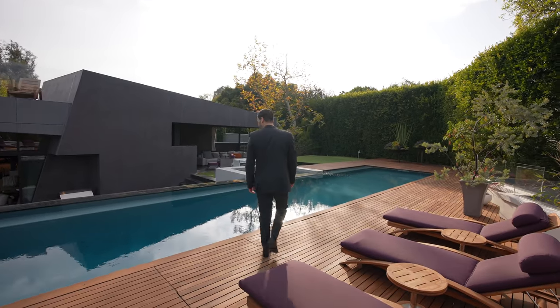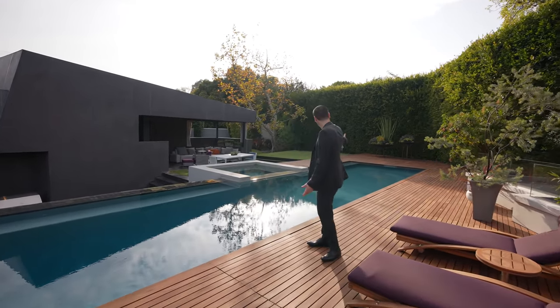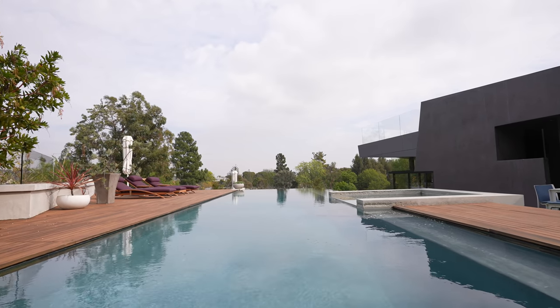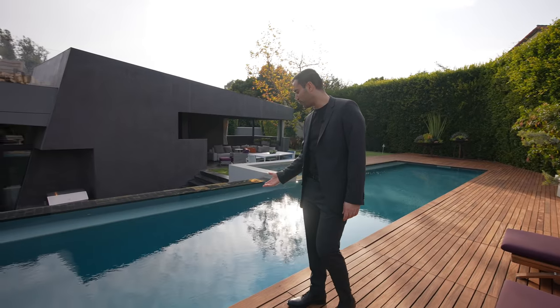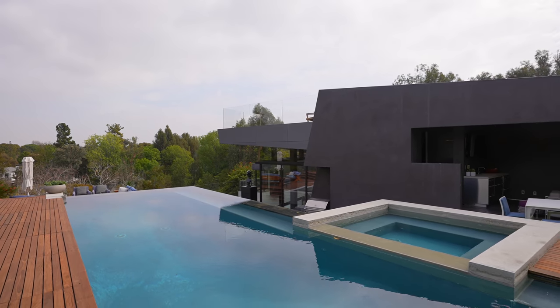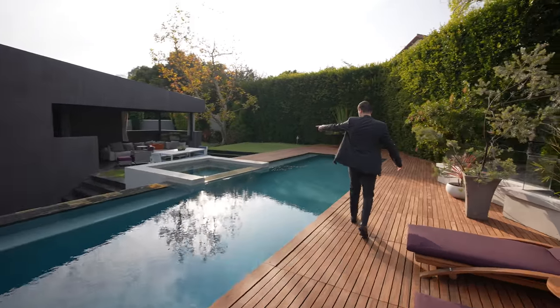Outdoor lounging area. And I mean, this pool is incredible. I wanna say it's probably 40 feet in length, and we have the deep end over here. I'm assuming it's probably about 10 feet in depth. Nice infinity edge, focused towards the views. And we have the spa on that side.